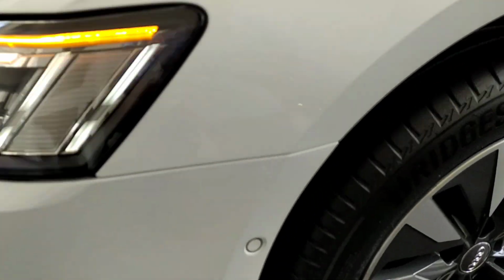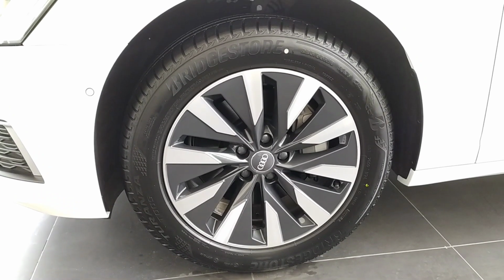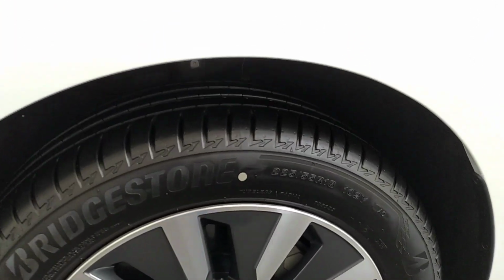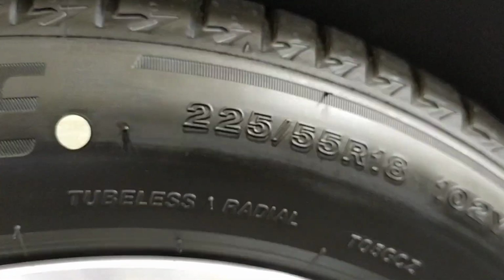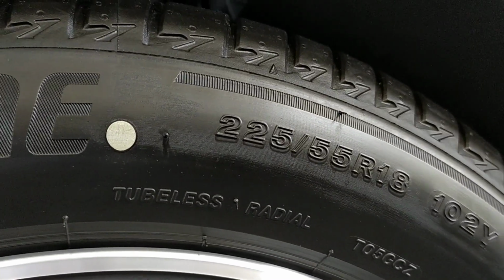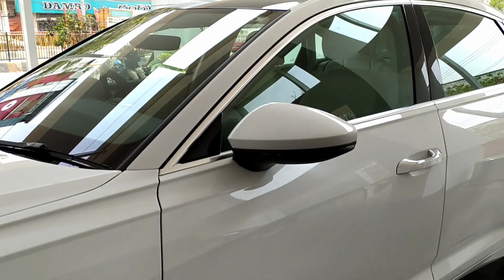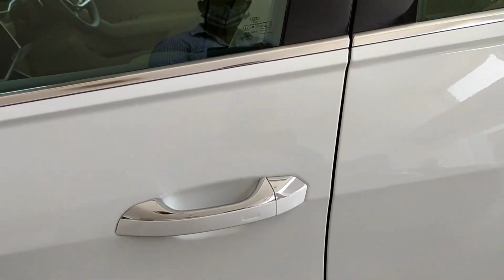Moving to the side, it also gets a parking sensor on the front bumper over here, and it gets dual tone 18-inch alloy wheels. And the tire size happens to be 225 by 55 R18, which is wrapped in Bridgestone rubber. It gets ventilated disc brakes at both the front and rear, mirror along with turn indicator, request sensor on the front doors as well as the rear doors.